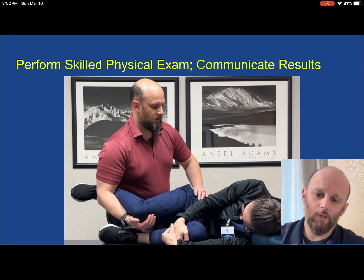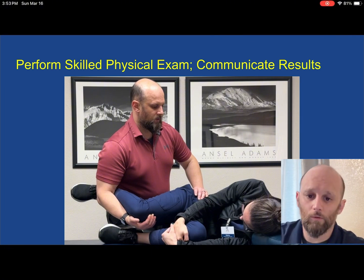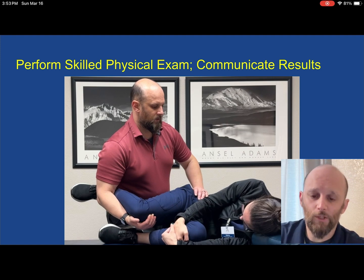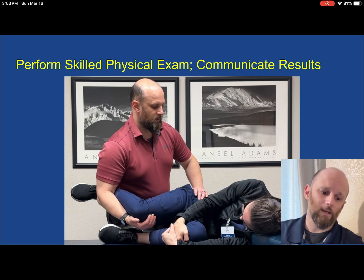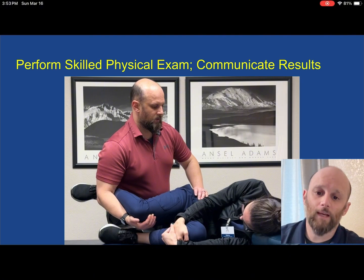Our physical exam needs to be with the appropriate use of tests, critical thinking, the ritual of the patient and provider interaction, the appropriate amount of touch, and having honest conversations about the results and the interventions, sitting down and having the patient be an active participant in creating their goals.